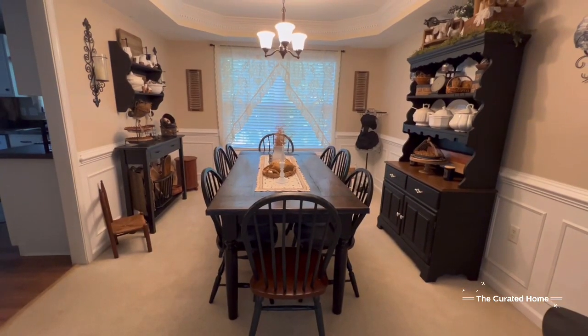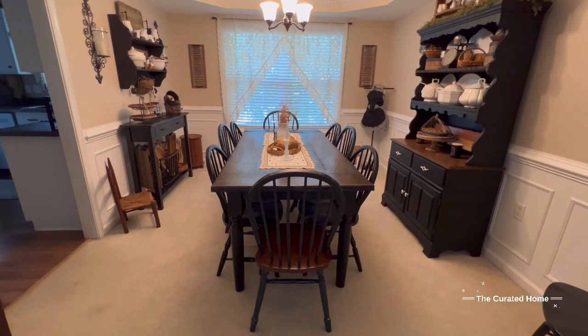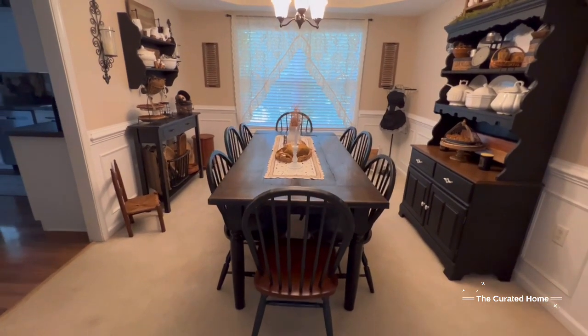There is one other thing that I ended up thrifting that I did not share because I hadn't brought them in. So I will spin you around and show you what those are. I have all my chairs, finally. I have finally thrifted all of the chairs.